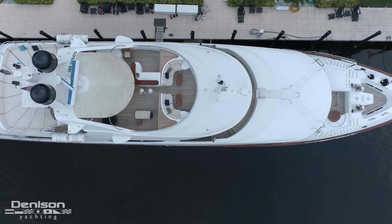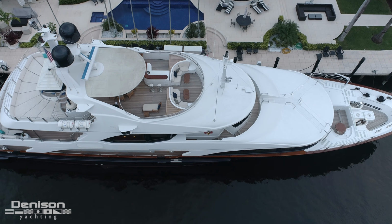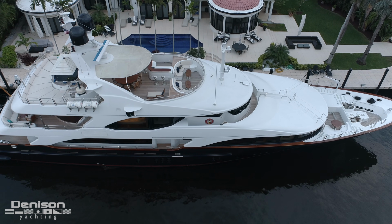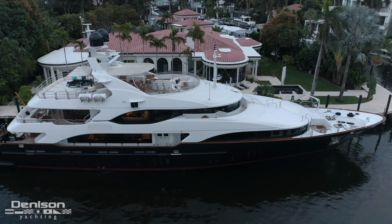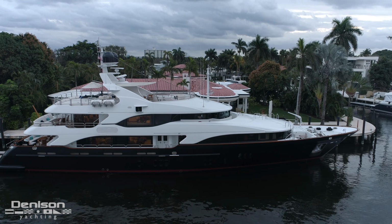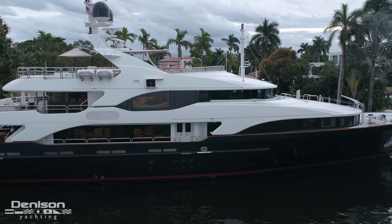Benetti, when they did all their tests, gave us a documented range of 4,000 nautical miles at 12 knots. We've traveled enough places, we've gone enough different leg lengths and different weather conditions. I can safely say if you pulled that back to, let's say, 9 knots, you could easily get 5,500 nautical miles with your safety margin, meaning that you'd really have a realistic range around 6,000 nautical miles.